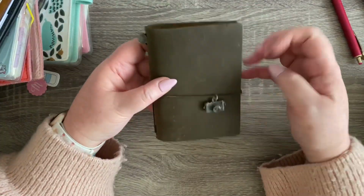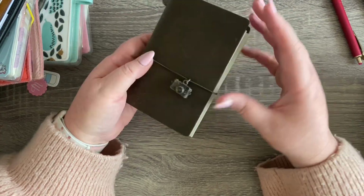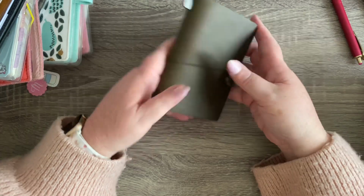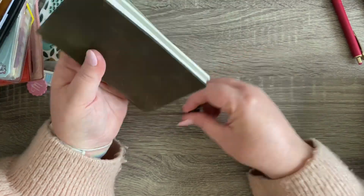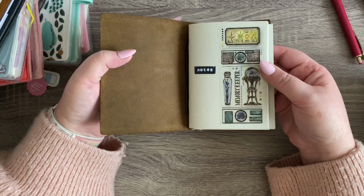So let's talk about work. I grabbed myself an olive TN when they came out. So this is the olive passport, as you can see. I've got the little camera charm on there. It's super cute. I made 3 inserts for it. Didn't make them. They're TN inserts.